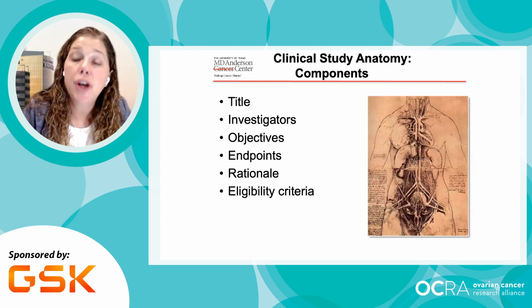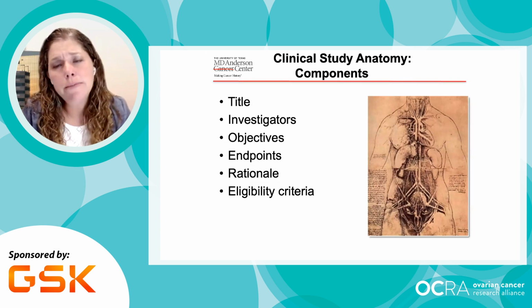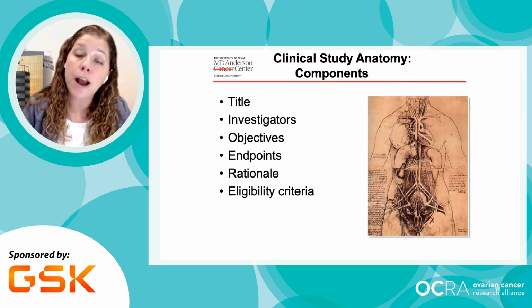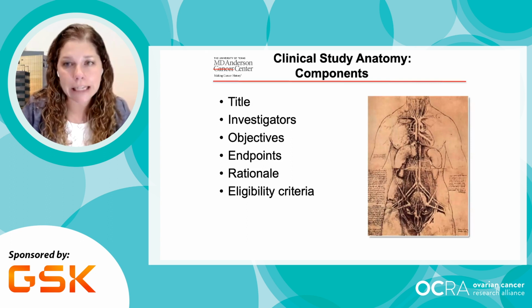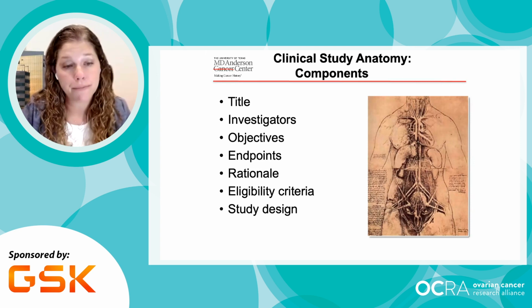And then, of course, who can go on it? What are the eligibility criteria? And these aren't just randomly built. This is meant for safety and also for efficacy. So we are going to select people for whom we think this is going to be safe and that it's going to work.